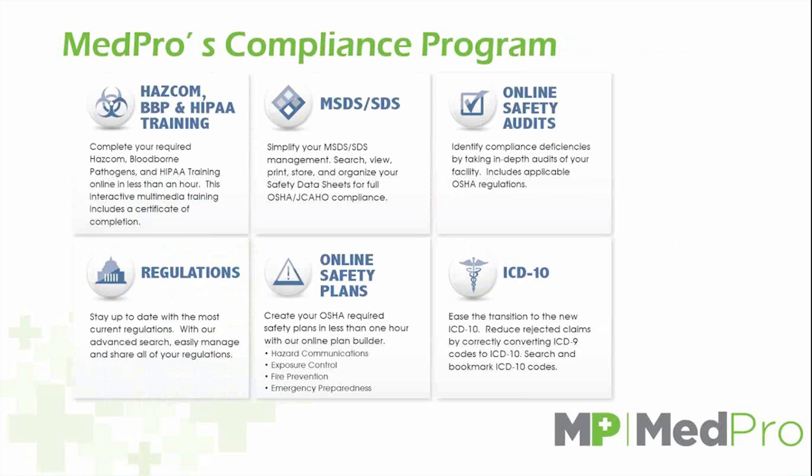They can be saved online in our portal, or they can also be printed out and put into your local OSHA binder. Now we will look at regulations, bottom left. If anything were to change due to the OSHA regulations, we would update you through an automatic email, and you would also see it on the front page of our OSHA compliance screen.